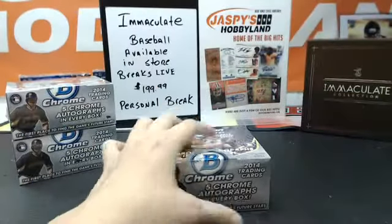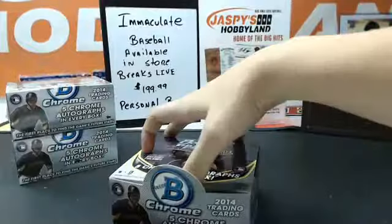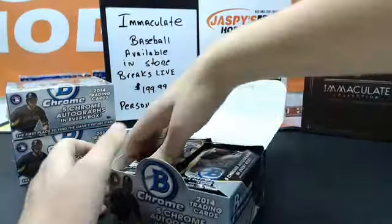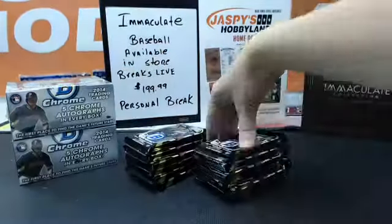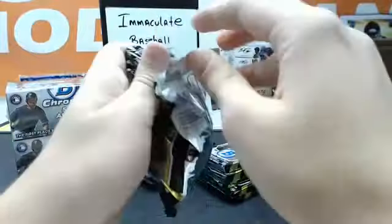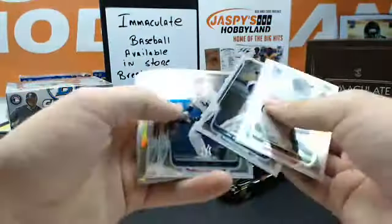Box number 6. 3 boxes left. He pronounces it Marin. It's the opposite of Marin. It's with an I, so I don't think so. Or Marin County, California.